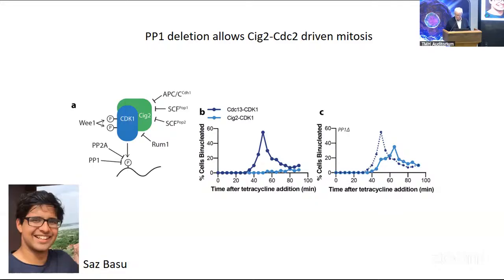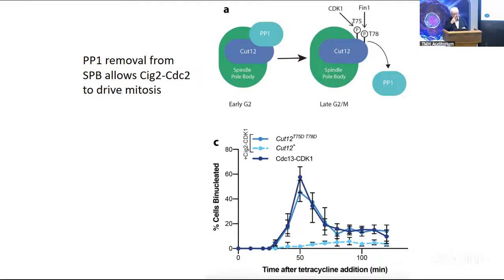So that was encouraging. And then he looked at where PP1 was located in the cell, and where CDK is. And we found that PP1 and CDK were located in what we call the spindle pole body. The spindle pole body is the centrosome in yeast. And an ex-graduate student of mine had shown, years after he left me, that PP1 was kept in the centrosome by a scaffold protein called Cut12. And he also showed that if you constructed certain phosphorylation mutants in Cut12, the PP1 was ejected from the spindle pole body.